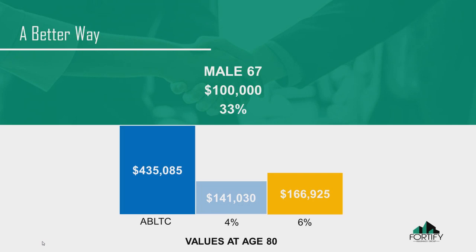Hey, Jaime, on that example, the 435, what is that value driven off? Is that a cash value accumulation using the reserve product, or is this really looking at the value of the LTC benefits? Can you just explain at a high level what that value is? This is the pool for LTC. So his 100,000 would turn into a total LTC pool of 435,085. It has nothing to do with cash.